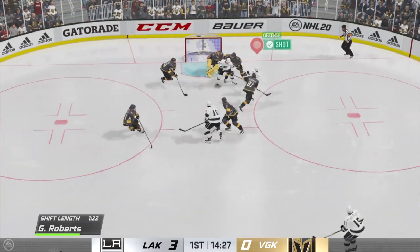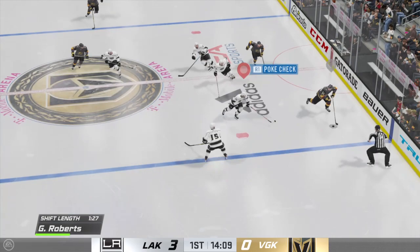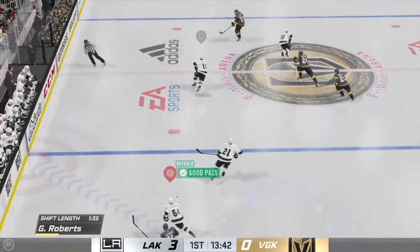Oh, I love the way they played this shift. They protected the puck well, but now they've got it and they can run around the zone. The defenders can't chase them. They're too tired. Here's a shot, and he makes the save. Los Angeles takes possession along the wall.